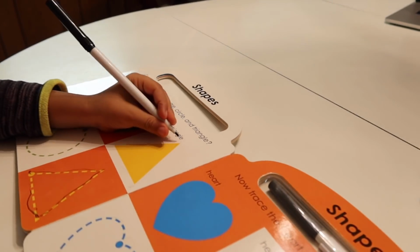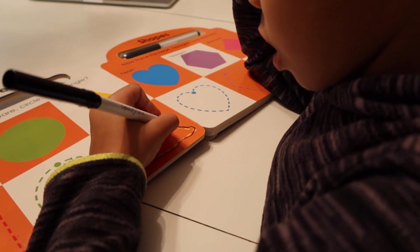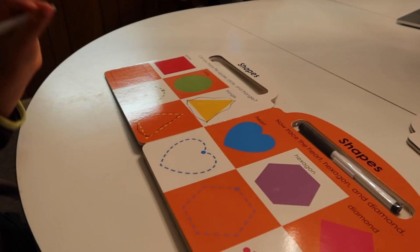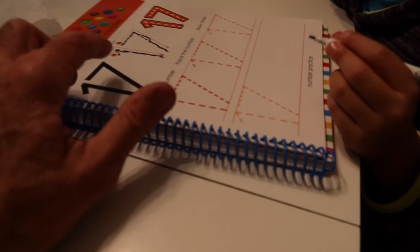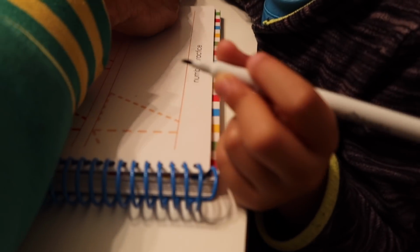One, two, three. Go ahead and trace that up there. What number is this? Seven. 17. Good job, Caleb. Good job, Joshy. Go to the next one. Oh, no. No, don't touch that.